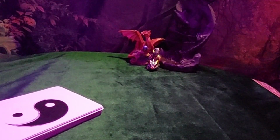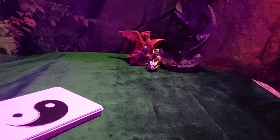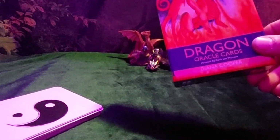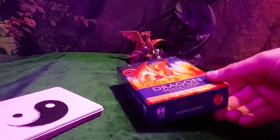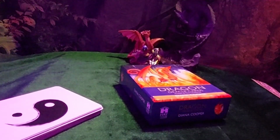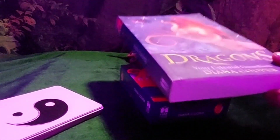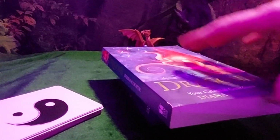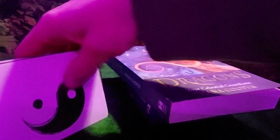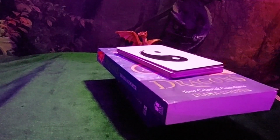As I've said previously in other videos, I don't do personal readings with the Chinese Zodiac cards, but I do readings with these Dragon Oracle cards by Diana Cooper. I just find that these cards are a lot better and a lot easier to work with when it comes to one-on-one. I also have the book here by Diana Cooper, which complements it and gives a better in-depth reading. And like I said, I only use these cards for these videos, so please do get in touch if that is something that interests you.